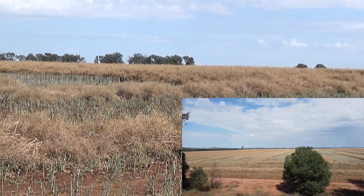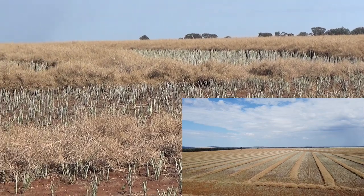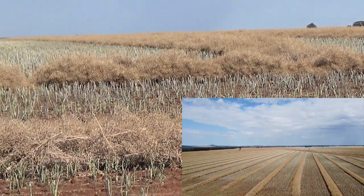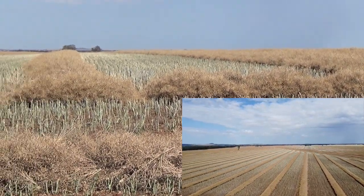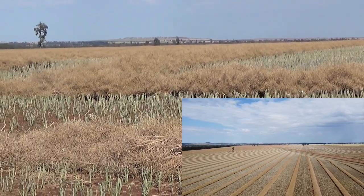Okay, north of Terry Hie Hie now. Discovered a few things as I've been driving around today, some things more interesting than others. This is the first lot of windrowed canola I've seen. I'll throw the drone up and have a look at this from the air.